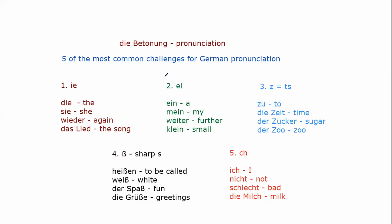So the other thing I wanted to go through with you is a couple of typical challenges that people face when pronouncing words. The first of all is the IE, or E it is, E. So the pronunciation here would be die, sie, wieder, oder das Lied. Yeah, so I'll just say those again. Die, sie, wieder, Lied. Yeah, so it's a long E.